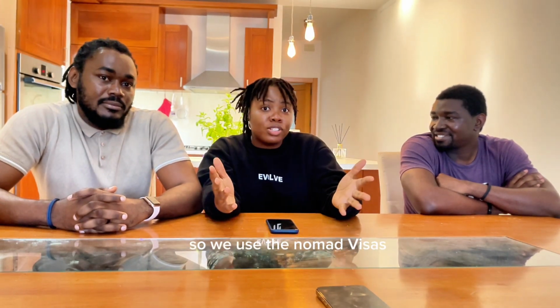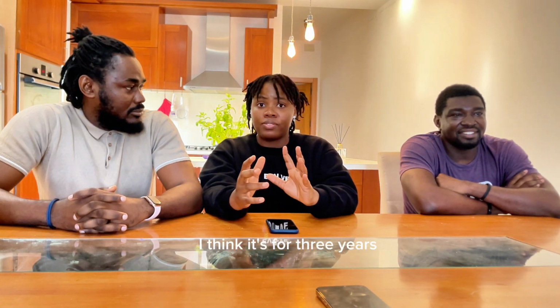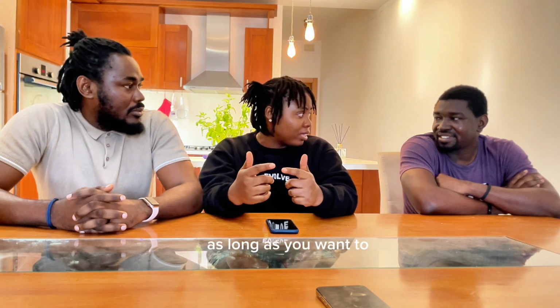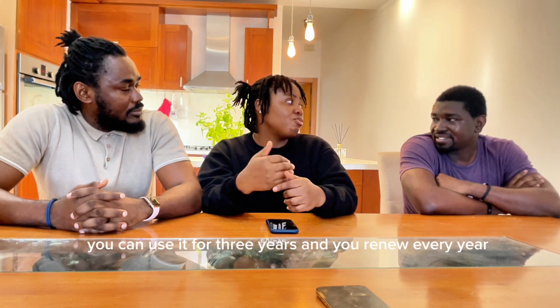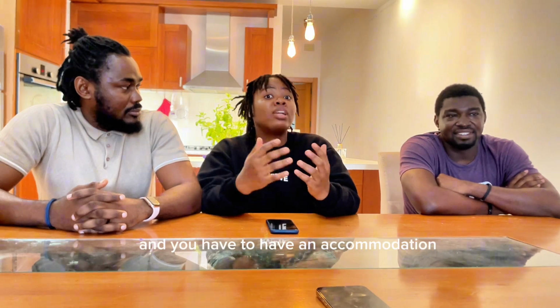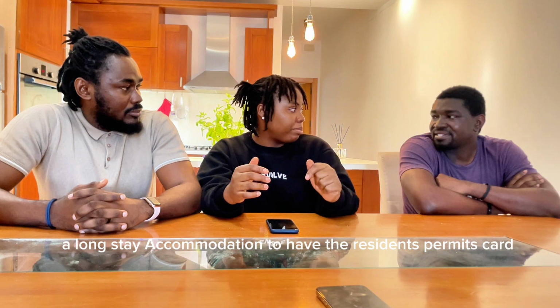So we use the Nomad visa to come to Malta, and it is for 3 years. You can renew every year, for the 3 years. And you have to have a long-stay accommodation to have the residence permit, right?